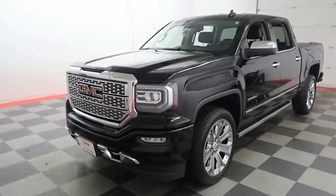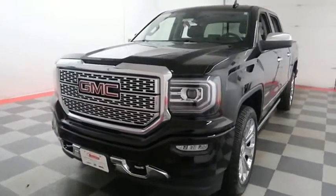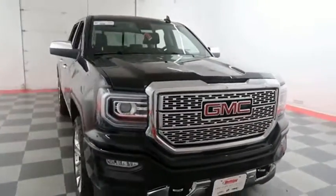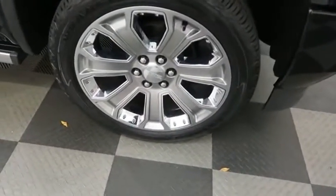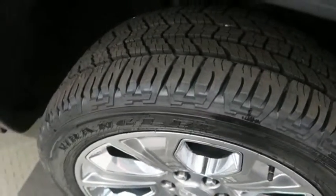Today we're going to take a look at a GMC Sierra Denali. We're going to start right away up front. You have front parking sensors, factory fog lamps, and easy access heavy-duty tow hooks. A look down the passenger side. You have 22-inch chrome wheels wrapped with Goodyear Wrangler tires.